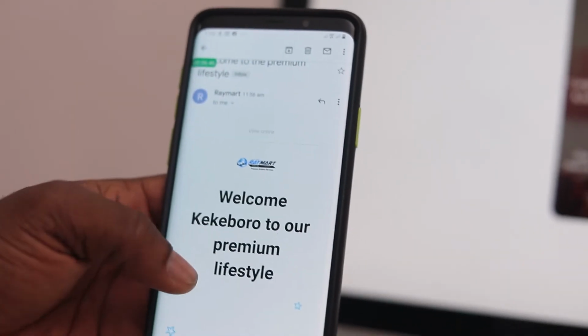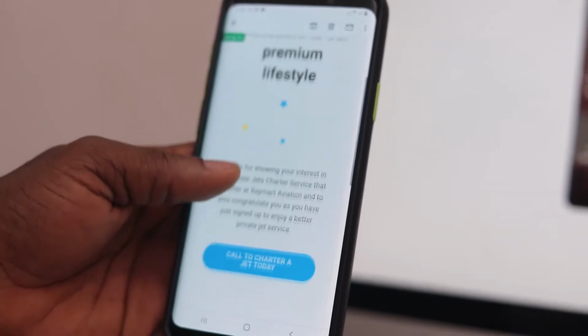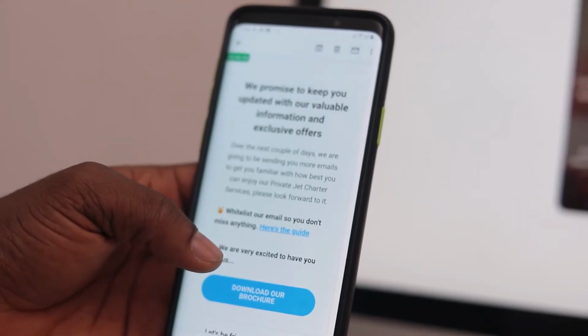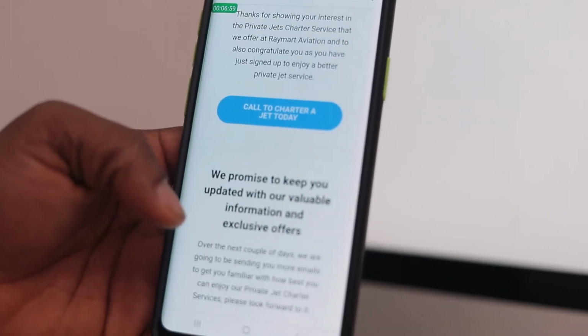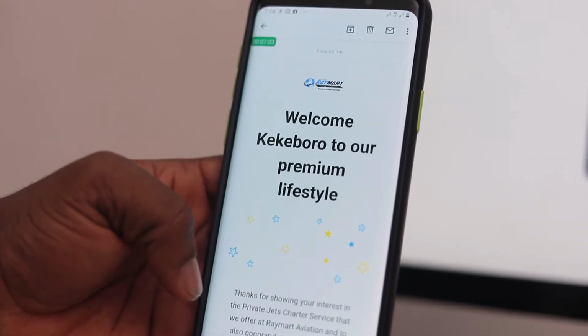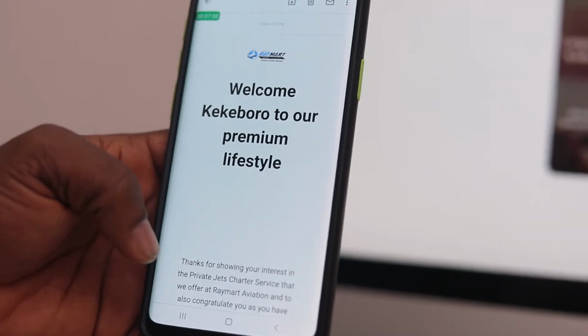I just got the email. Welcome, Kekeboro, to our premium lifestyle. Now, this is where you can get more information about charter services if you want more. So this is a button called Charter a jet today. Then immediately you get a call from Raymart Aviation. They send you a quote and also the fleets available for your trip.